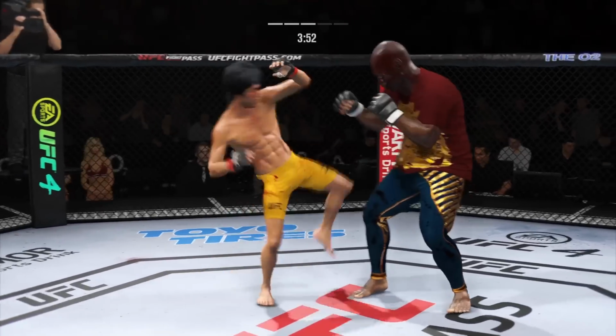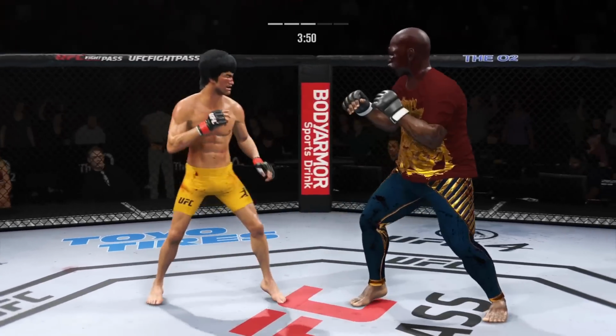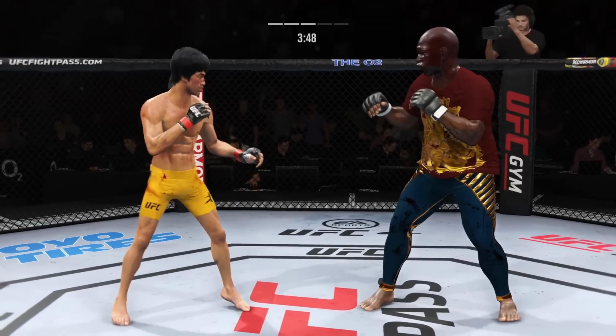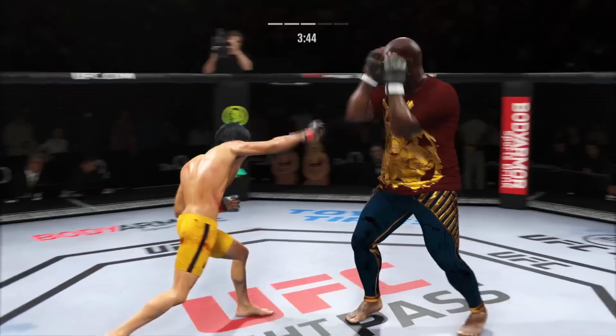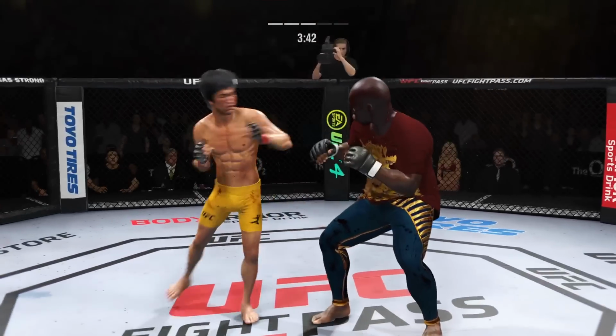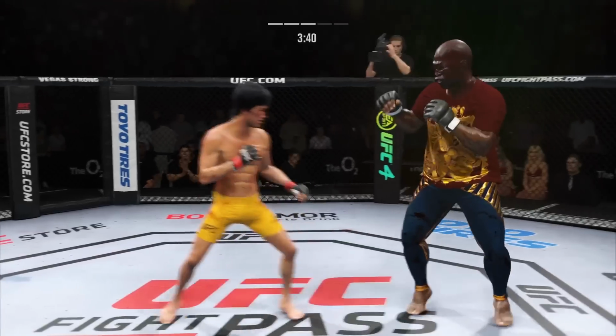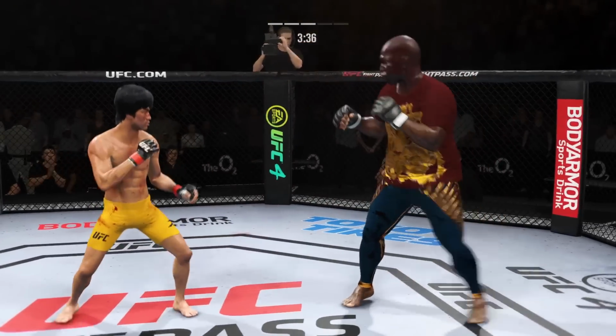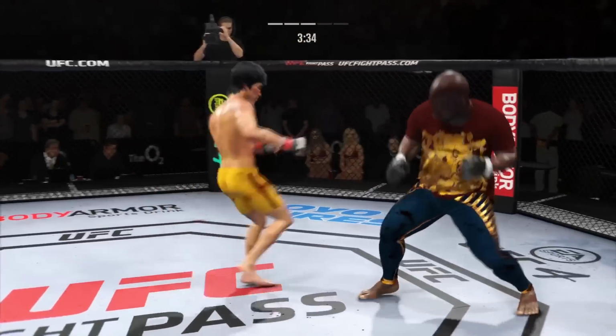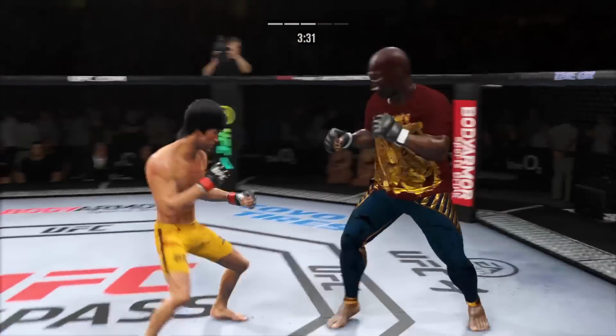Splits the guard, lands the right hand. Big kick. Missed with that right hand. Oh, man, head kick lands. He missed with that jab attempt there. Big body kick lands.